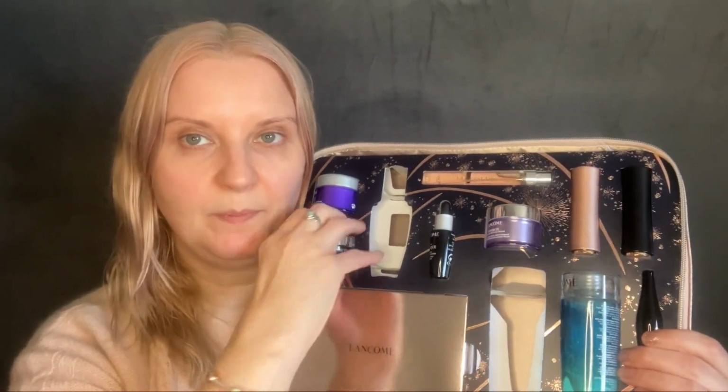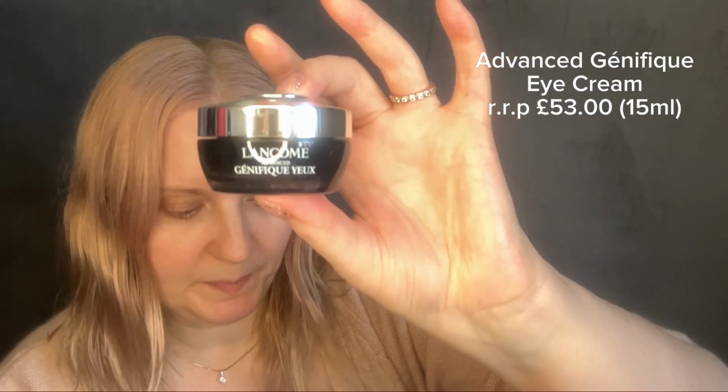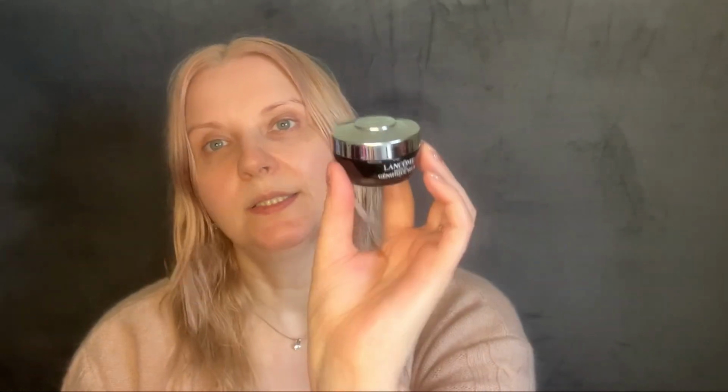So now I'm going to go for the eye cream, and they had this in here last year. So there's the eye cream. Genifique eye cream, and this is 15ml, so that's full size, and this would be £53 if you were to buy it. That is the most expensive eye cream I think I have. I do not have an eye cream that costs that. Never spent that on an eye cream, so real bargain here.